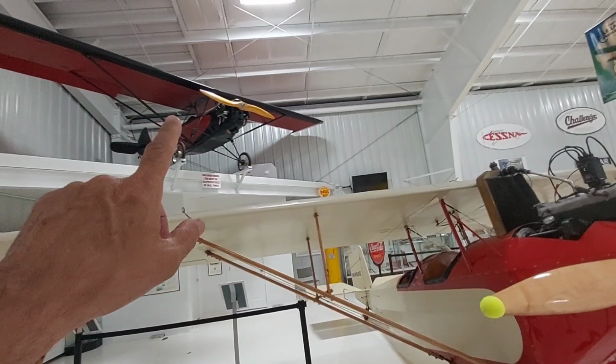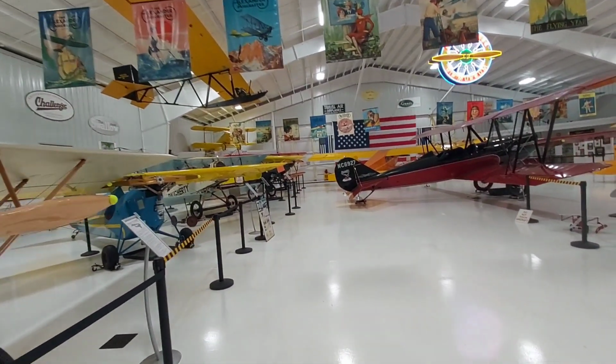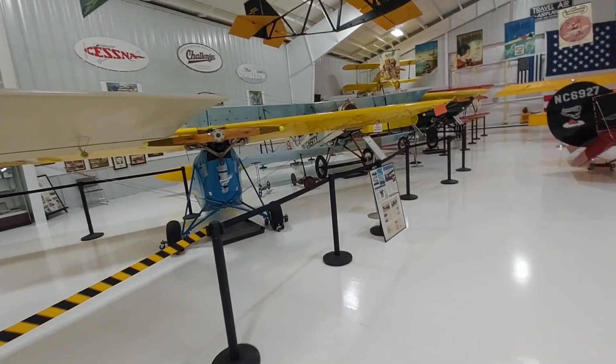What's that one up there? That's a Heath Parasol. So that was another kit plane. This and the prototype are in the other corner from us. Oh, down there, yeah. They were the same kind of thing. This whole kit plane movement. They thought everybody was gonna build one. Is this a kit plane too? Nope. That's an Aranca. That was a production plane.